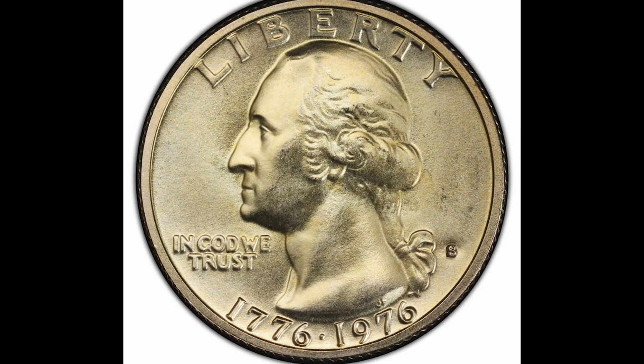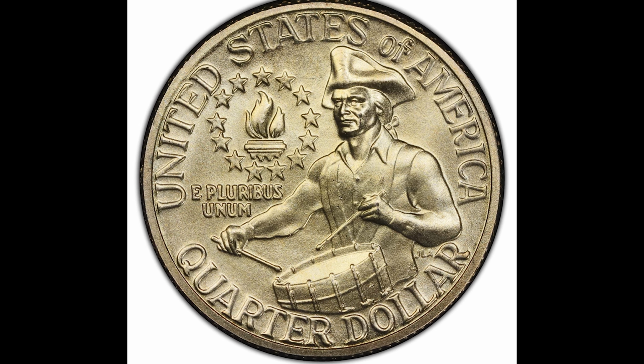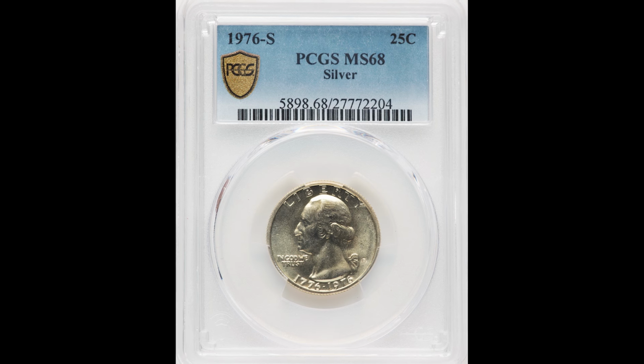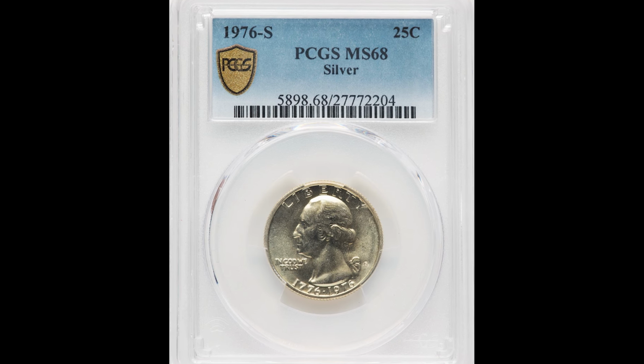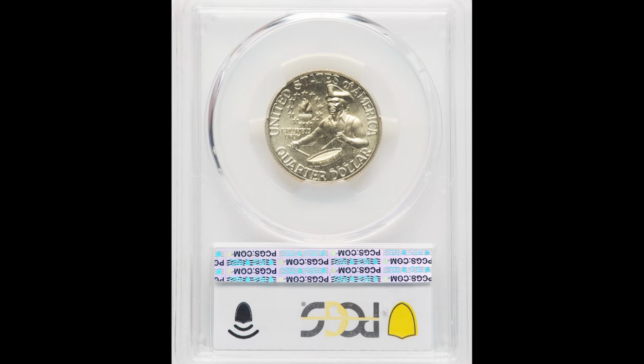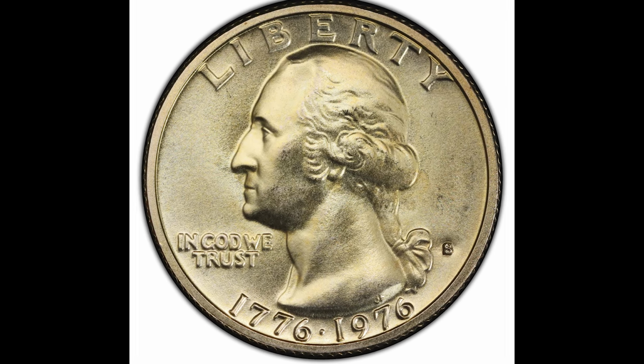Alright, so here we have a 1976 S. So once again, San Francisco issued coin. It is a 25-cent coin that is silver. Now, if you didn't know, there's a few ways to tell if you have a silver coin. One is by looking at the edge of the coin. You will see on copper nickel coins there will be a bit of copper on that edge, but pure silver coins will be fully silver. And also, the weight is going to be different.